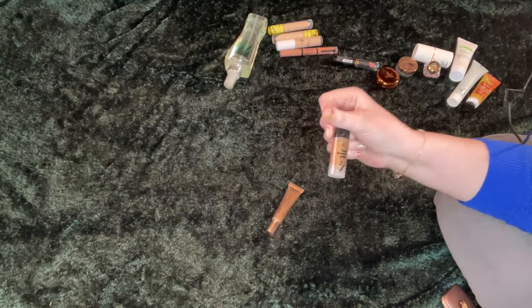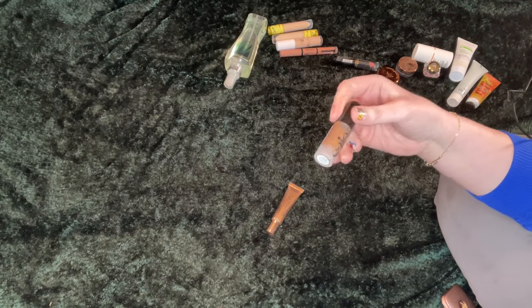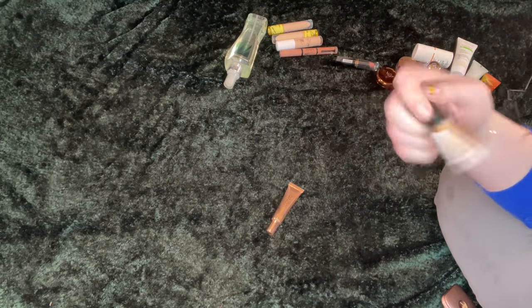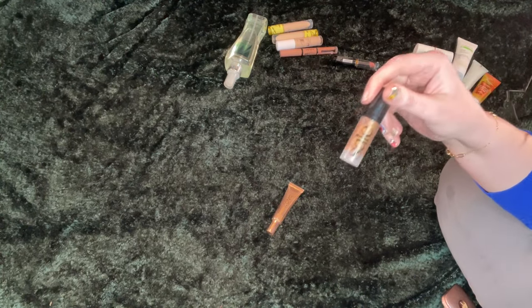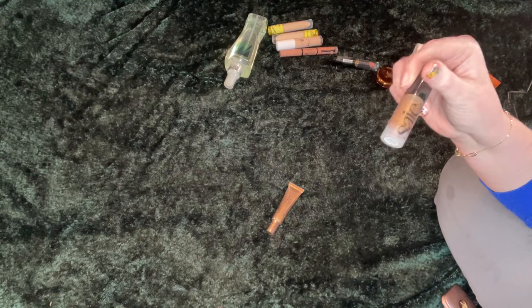So then we have these two. This one's from Say. I think I got it in a mystery box or maybe as a sample. It's not my color. It is supposed to be a highlighter, but it is far too dark for me. So we're going to give that to someone whose skin tone it will match.